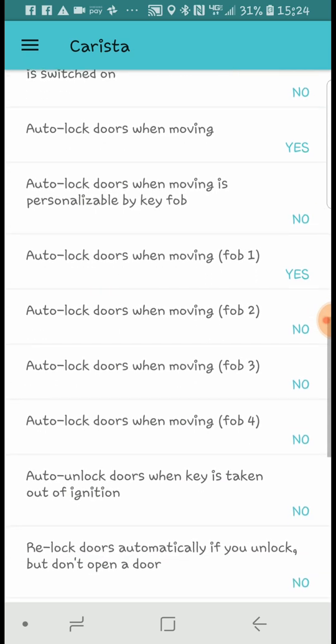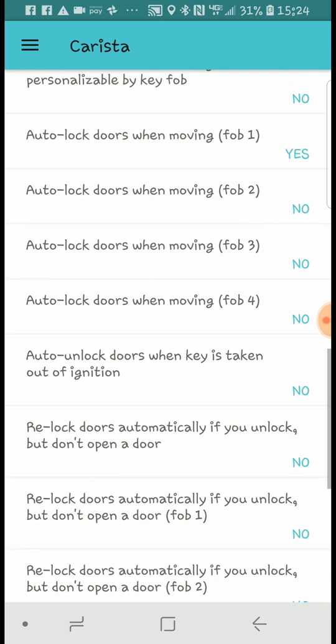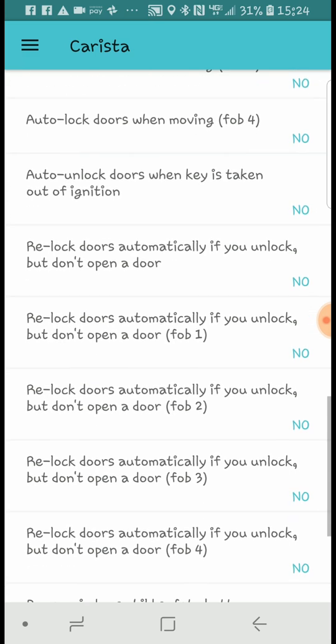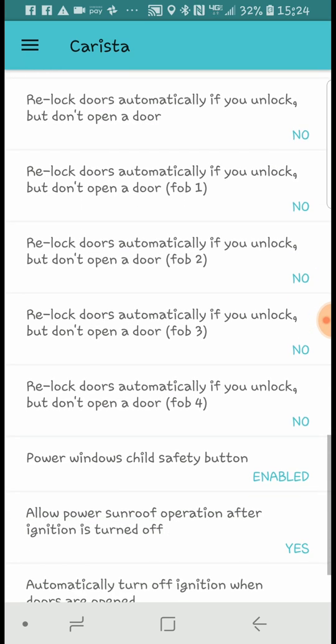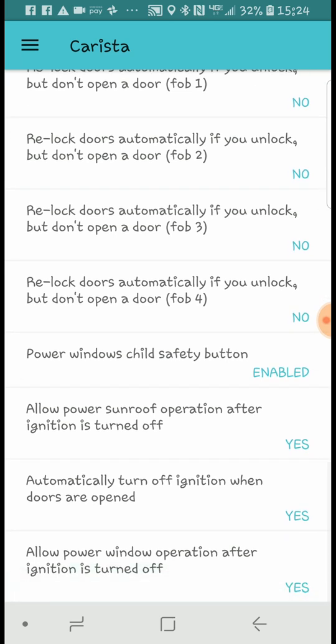This car definitely has a lot more options than I think the Prius that I showed in the other video, and definitely more than the old pickup truck that I had. But see, you can auto unlock the doors when the key's taken out of the ignition. Relock the doors if you unlock them but you don't open a door. You can set that one. Power windows child safety button. You can actually just disable this, which seems kind of weird. Like, oh, you can't lock the windows now, but that's an option.